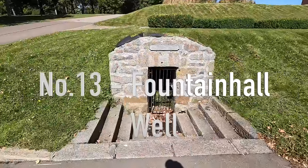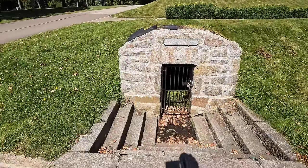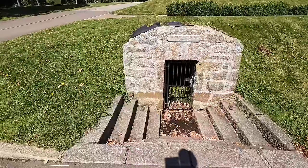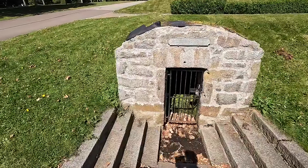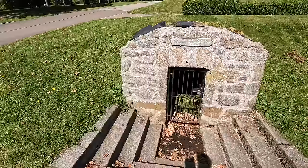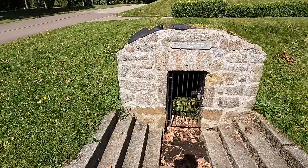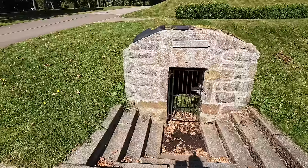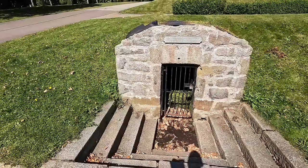13, Fountain Hall Well. Now this dates from 1706, and it's a small granite rubble cistern house. The metal plaque reads, Old Well from Lands of Fountain Hall, erected in connection with the city's first water supply 1706, re-erected 1903. Now this was moved from near Fountain Hall House, which is now 130 Blenheim Place.